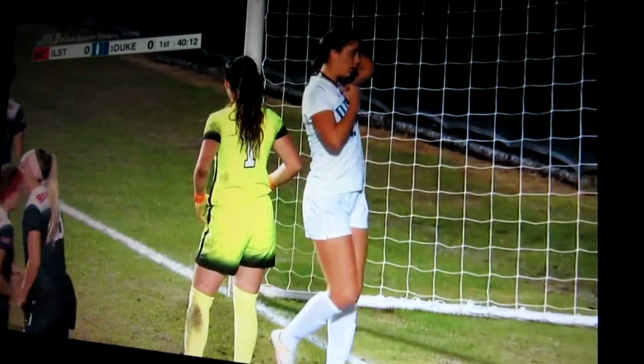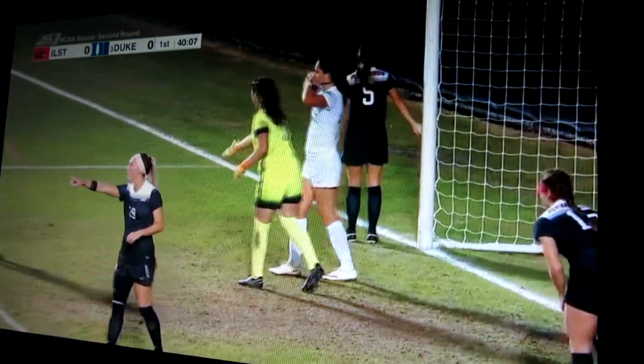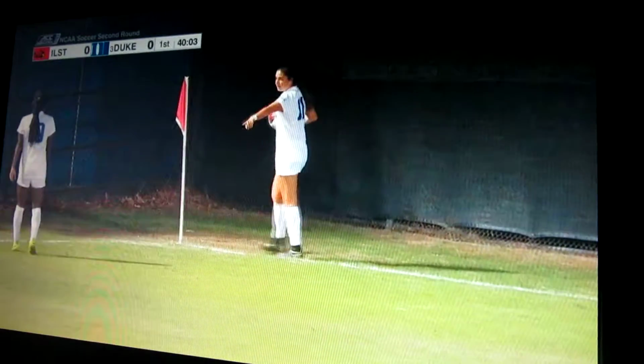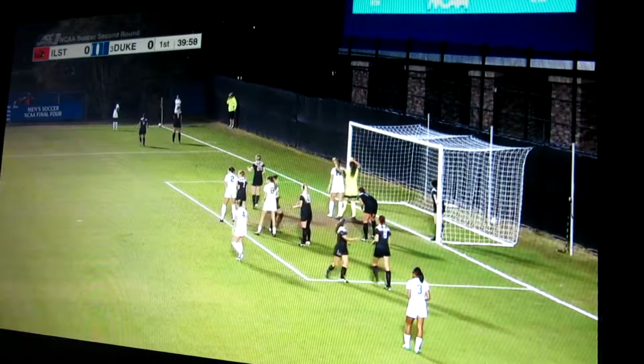Yeah, and that's already a couple times Illinois State's trying to play out of the back and play good soccer, which, you know, I have a lot of respect for that, but they've had a couple passes now intercepted in their defensive half, and I mean, Duke's a phenomenal counterattacking team with a lot of pace up top.